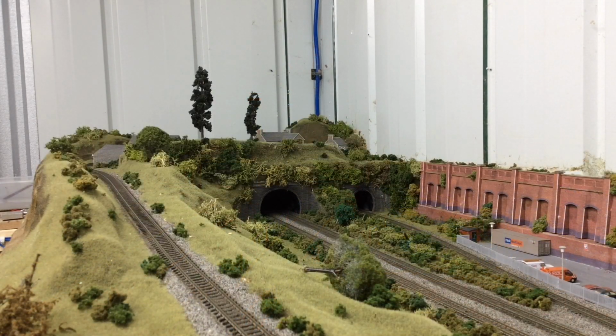So on to track detail. Now track detail for me on a layout adds a lot of interest and realism, as it's very rare in real life that you'll just find track and ballast.